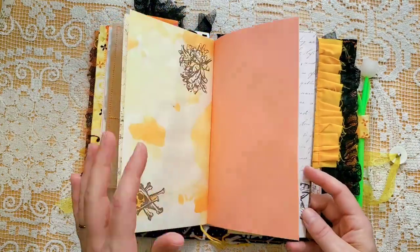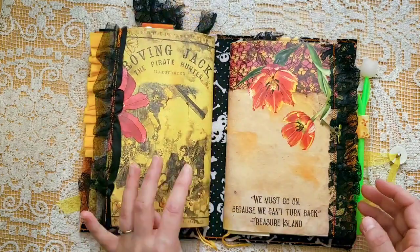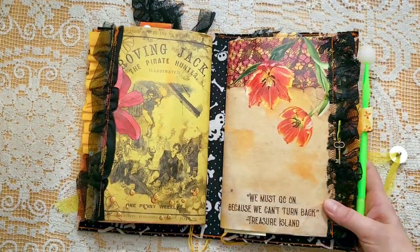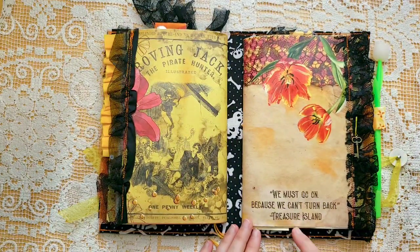This would be my type of Halloween journal because I don't want all the witches and spells and that kind of stuff. I want the creepy weird things, you know. I want the poison bottles and the skeletons and the pirates and that kind of stuff. We must go on because we can't turn back. Treasure Island.